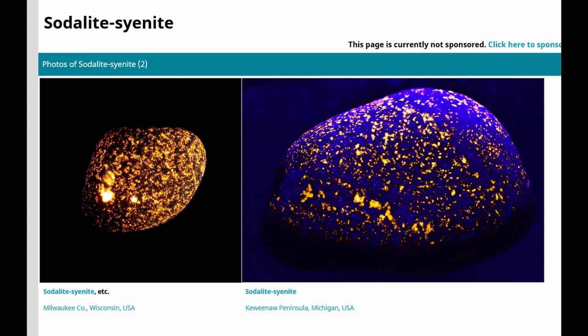Cyanite is the igneous rock. Sodalite is what is fluorescing. Mudfoss University never said that because he doesn't know what the name of the rock is. Yooperlite is a phrase concocted to sell these to tourists. That's not the scientific term for them.